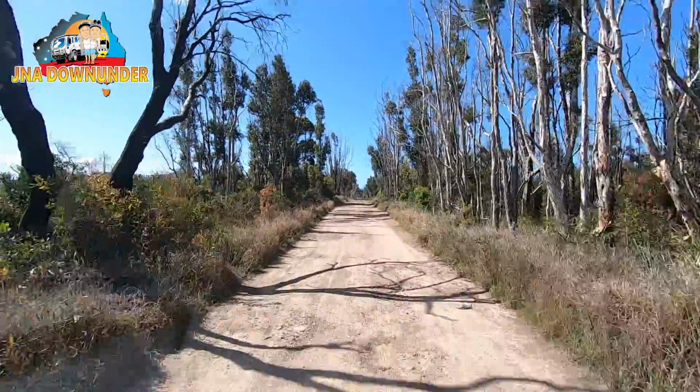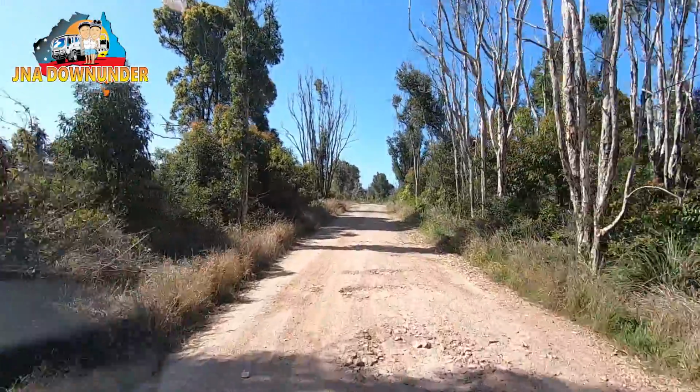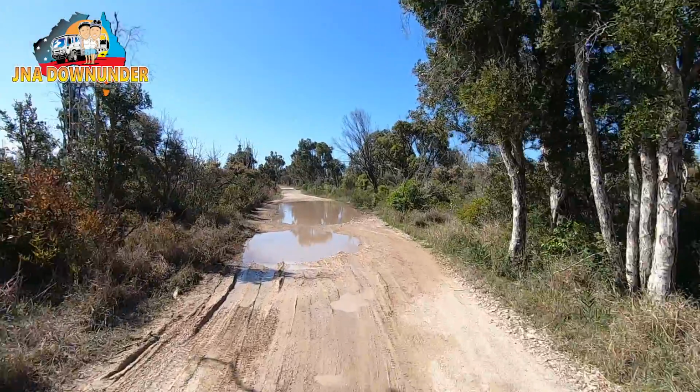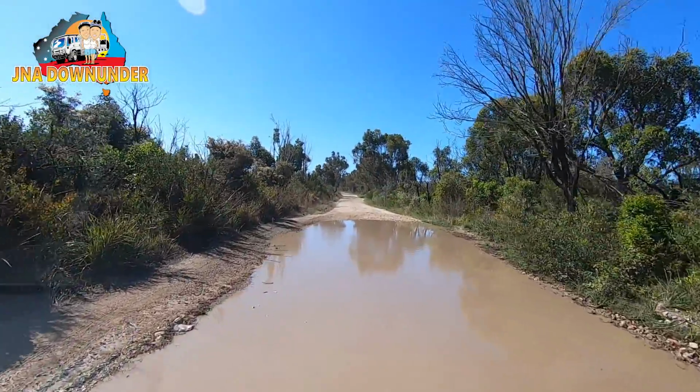I'll tell you what too, to be fair to the national parks, considering all the rain we've had, these roads aren't too bad, eh? They're pretty good. It hasn't stopped raining up here. You can see out the front here at the minute. I don't know how deep this water is, but you don't usually see any water on these tracks.